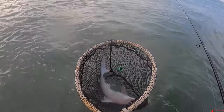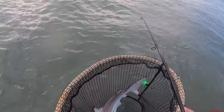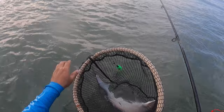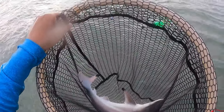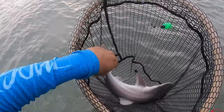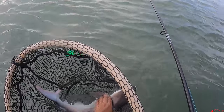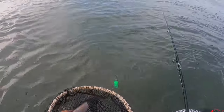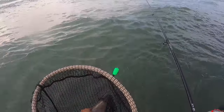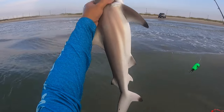All right. Let's see what you are. He's a spinner. He has a little bit of black tip right by his... No, he's a black tip. He doesn't have a black tip on that, on his anal fin. That's how you can tell the difference. Nice little fat shark though. Little fat guy.